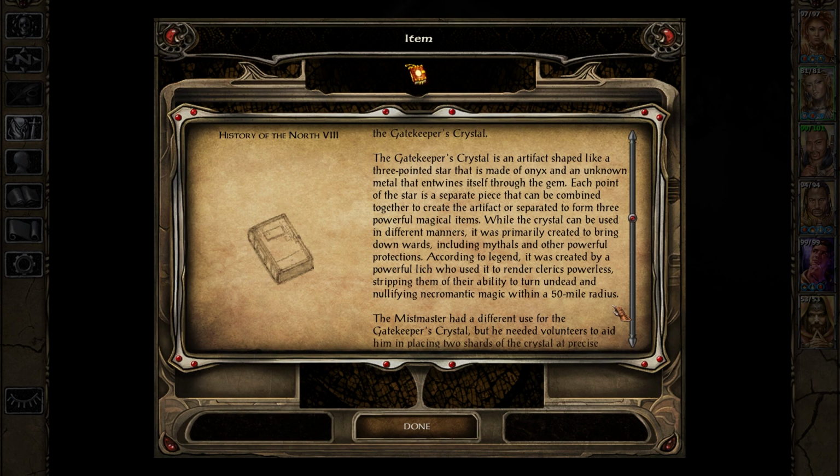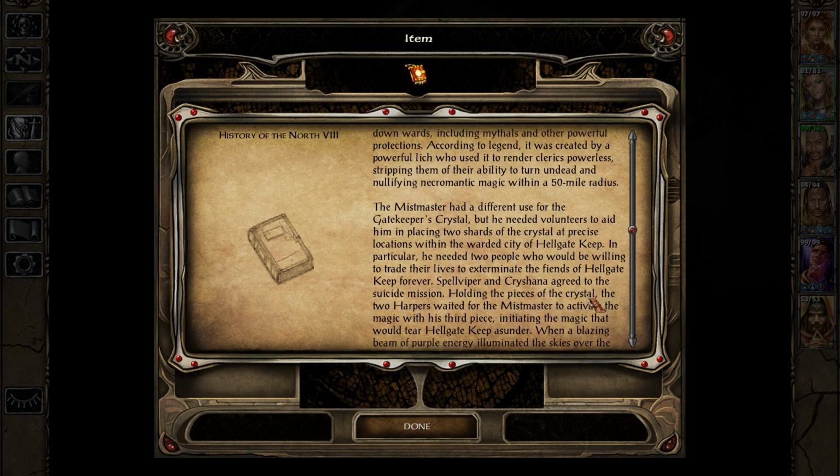While the crystal can be used in different manners, it was primarily created to bring down wards, including mythals and other powerful protections. According to legend, it was created by a powerful lich who used it to render clerics powerless, stripping them of their ability to turn undead and nullifying necromantic magic within a 50-mile radius.